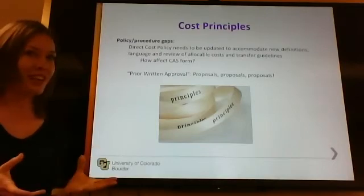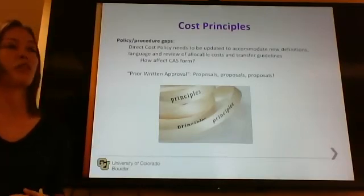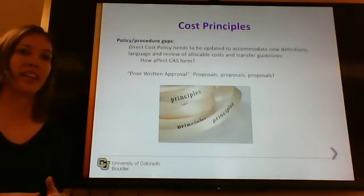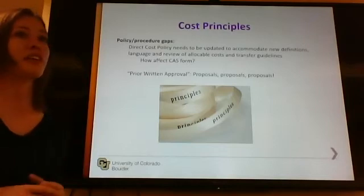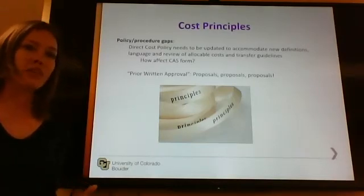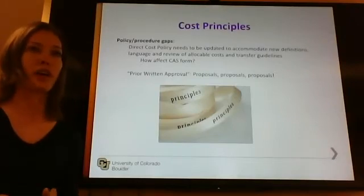Of course, the direct cost policy. I understand there's a group working on that right now, so they'll be incorporating these new uniform guidance items, and hopefully we'll be able to get that out to everyone soon. It'll affect a number of different ways of how we do business, including but not limited to the CAS form. We'll keep you all updated as we find out more, and of course, please always check back on our website for updates.